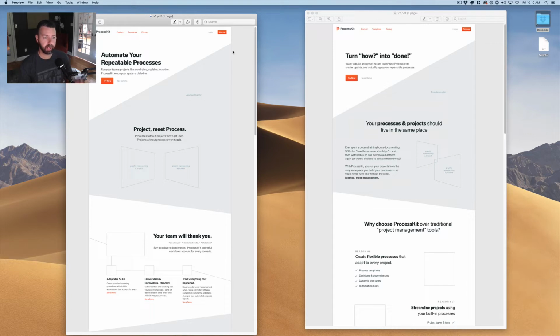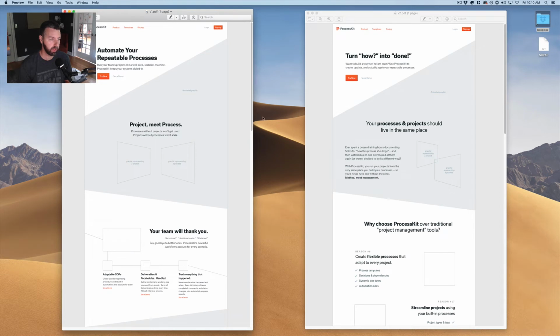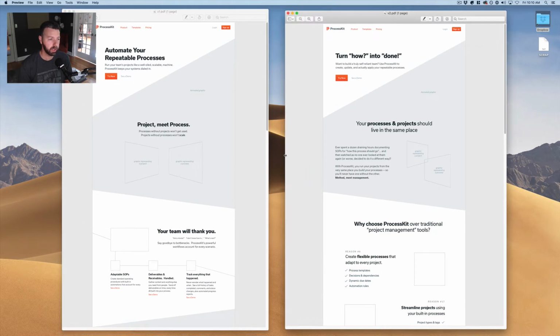So we could see a side by side of how she improved things, which, man, she really just did a really great job. And she gave this stuff a little bit more personality, but I think through working with her, it also helped me better position the product. The main thing when it comes to positioning that I'm trying to do with ProcessKit is to position it against project management tools, more traditional project management tools.